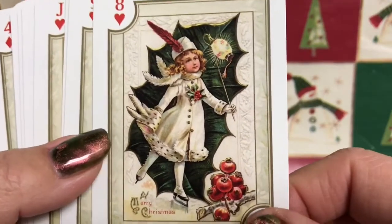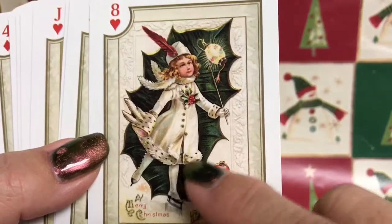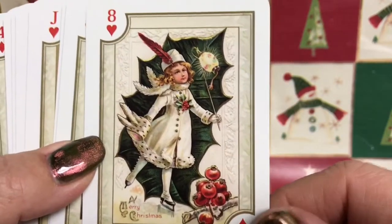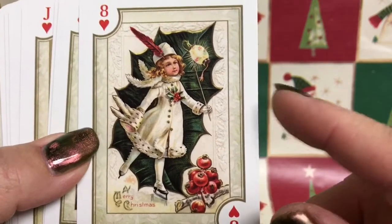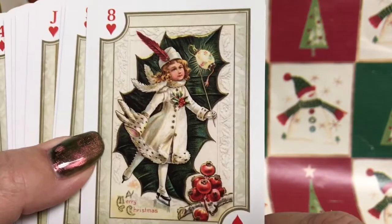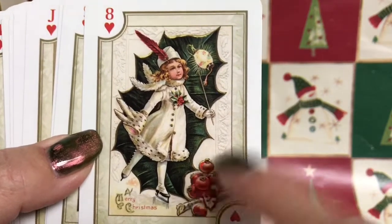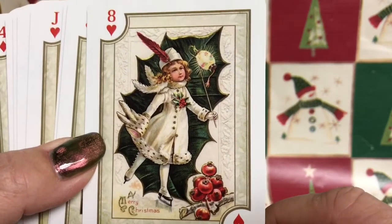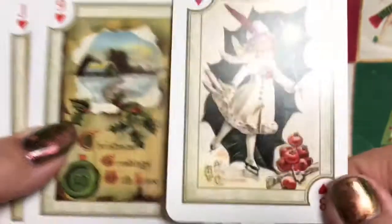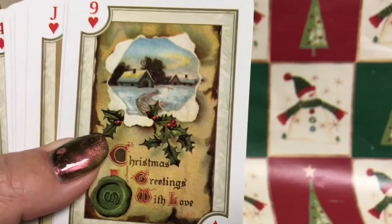Here's the Eight of Hearts. And then, again, in the 8 you see this holly leaf, although this one has a lot more than 8 points. But I thought it was interesting that both of the 8s that I'd seen had the holly leaf behind. So there is kind of a theme. The holly and the berries here in the foreground. Eight of Hearts. And she's sort of skating away. So again, this works for Eight of Cups for me.